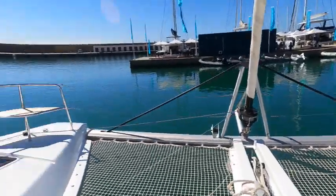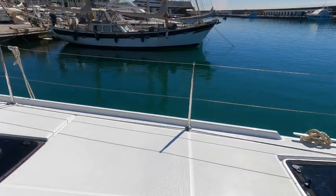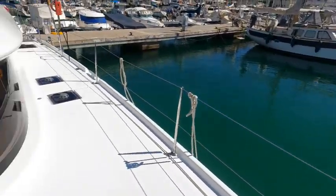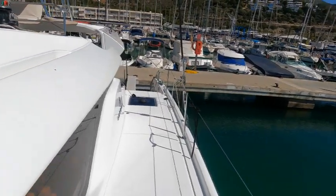So let's now move back down the port side, and nice wide decks again, flush hatches, lots to hold on to.